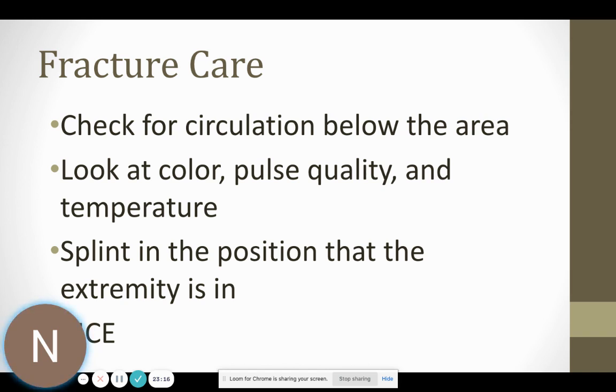What I'm going to do is I'm going to splint that extremity in the position I found it in. I'm not going to try to correct it. I'm not going to try to straighten it. I'm going to take some hard pieces of something. Sometimes you can use cardboard, and you're going to wrap it or do whatever you need to do to secure that so that extremity doesn't move. The more a fractured extremity moves, the more risk I have to sever blood vessels and to do nerve damage. And then I'm going to remember my PRICE acronym.